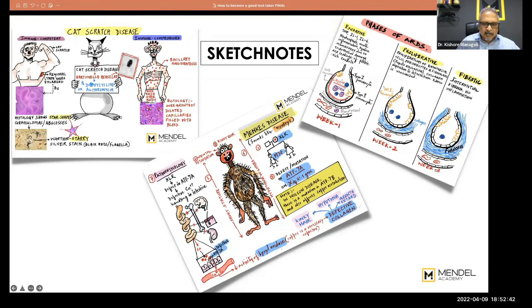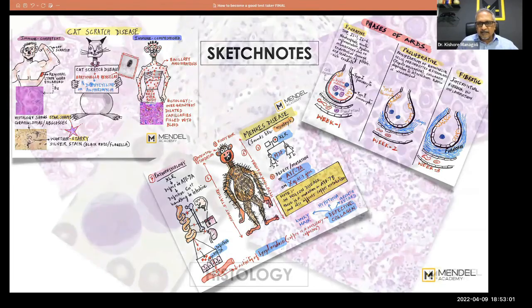Menkes disease, I have drawn a monkey because Menkes sounds like monkeys, and I have this entire story built around that. I don't have time to go through it, but if you join my class, you will find access to all these things. Similarly, you have the phases of acute respiratory distress syndrome the same way.